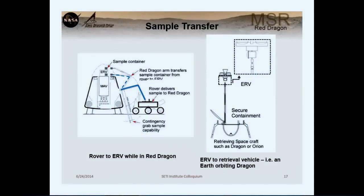The idea is you'd have this arm that has to be stowed inside the capsule and then comes out and can interface with any kind of surface capability you might have. When you're back in Earth orbit trying to retrieve the sample into a capsule that would come back to Earth, it might look like this.